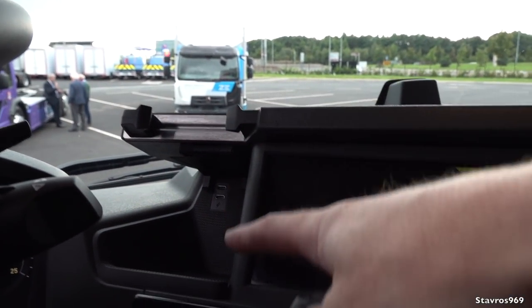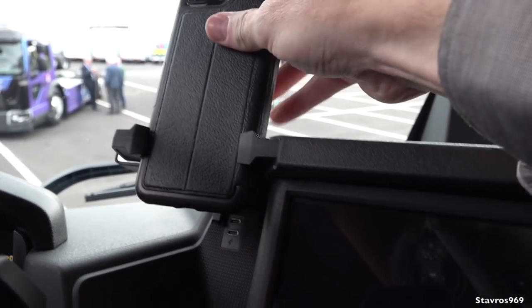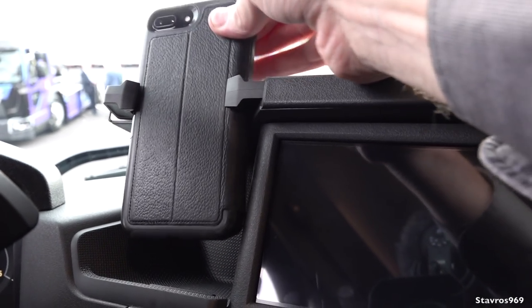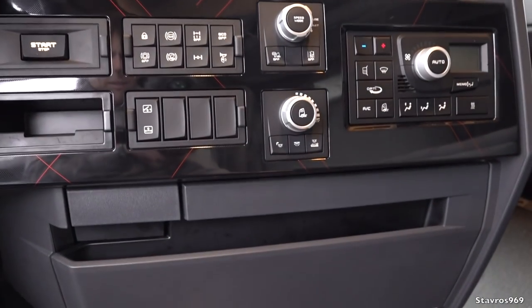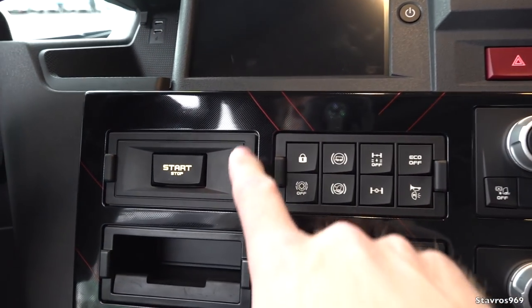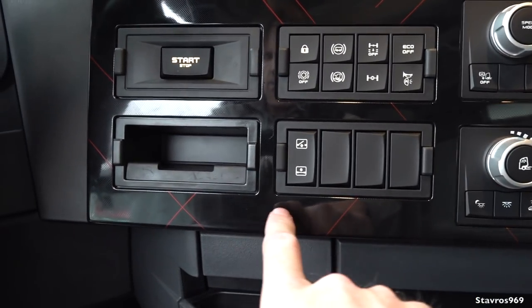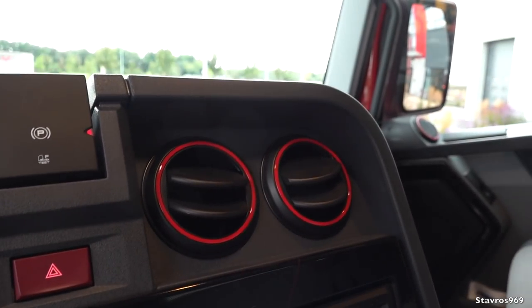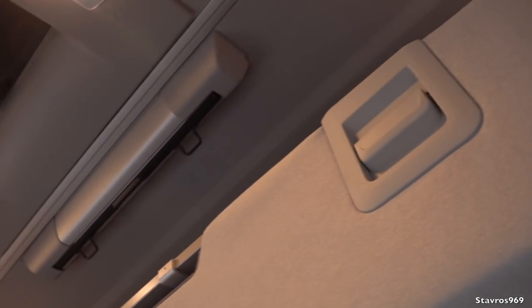And this is handy for your mobile phone here, look. You can slot it in there, look. And yeah, very well designed that. I do like that. And yeah, I don't really see a whole lot more difference on the inside, just maybe the piano black with the red stripes. And we have red stitching there on the steering wheel and all of the red around the air vents there as well. Everything else looks pretty much the same.